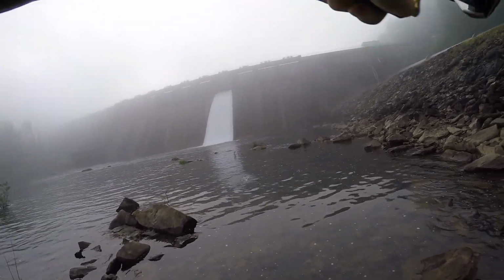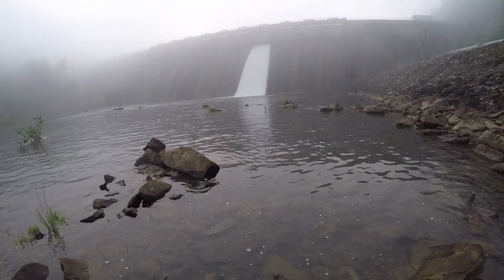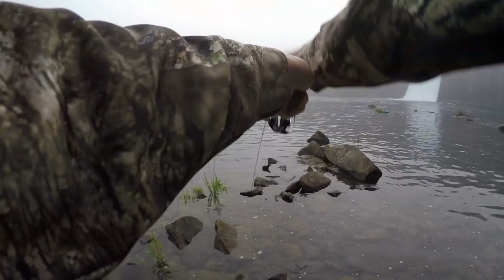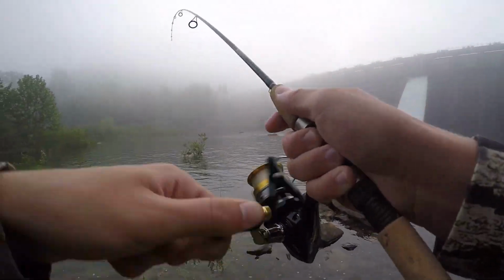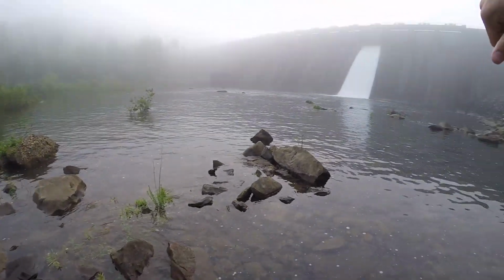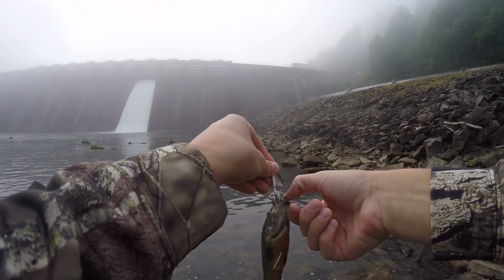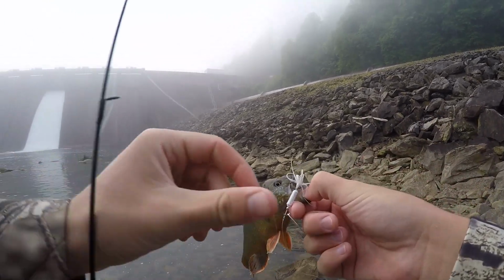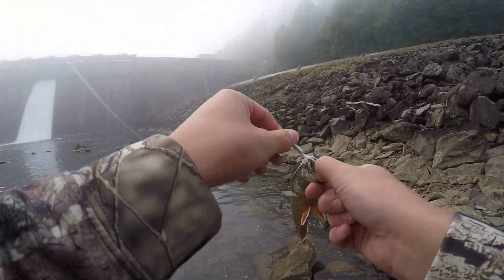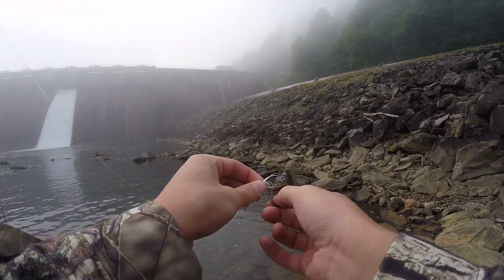I got one. Little bass. Oh, he got off. Dang it. I think that was a little spotted bass. Wasn't a bad one. I mean, he was pretty small, but... Got him. Oh, this is a green sunfish. Okay, well, I had a bass on a second ago that came off, and a cast or two later, I got a green sunfish. I think David caught a green sunfish earlier, so it's turned out to be pretty good so far. I wish I had caught that bass, but I'm sure there's definitely a bunch more in there.